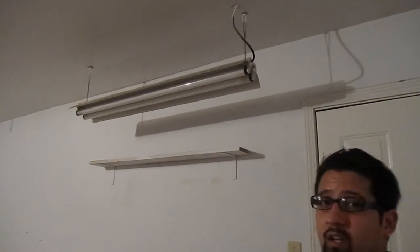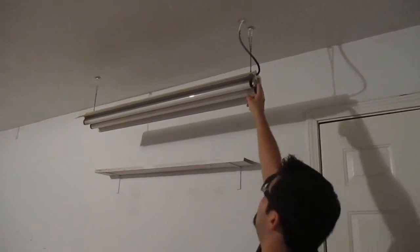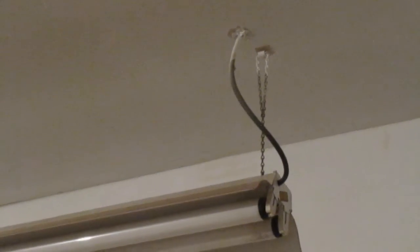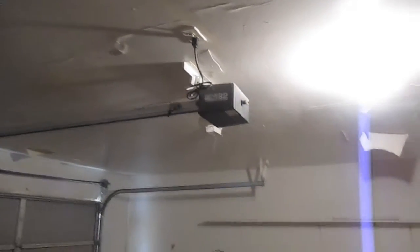So right here we have another telltale sign that something has been done wrong in this property. As you can see here, this cable is not intended to be connected straight through the sheetrock. Anytime that you have that, there would either be a junction box there and it would be made for that, or there would be an outlet that you can plug in there. So as you can see here, the garage door opener has an outlet that it actually plugs into. This is correct to code. The other one is not.